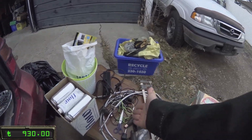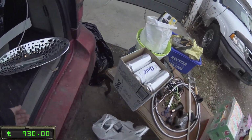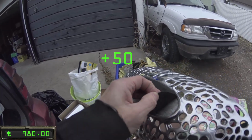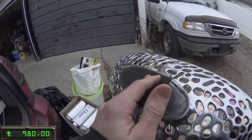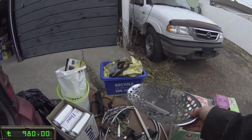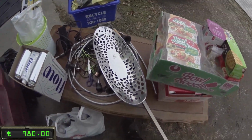Some really basic, like headphone cables. Those are not worth much. And this dish, which it does seem a shame to just up and scrap it, but it's a decent little piece of aluminum, so that's what I'm going to do. It's not that attractive anyway.